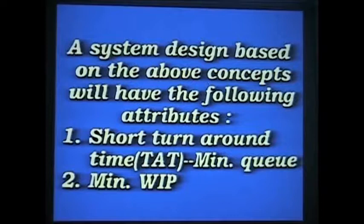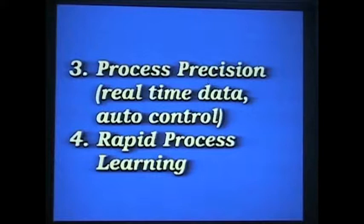A system design based on the above concepts will have the following attributes: short turnaround time, TAT, or people call it cycle time, with minimum Q. As a consequence, the work in process, WIP, is also minimized. The process precision is achieved through real-time data availability as well as automated control. And rapid process learning is a consequence of the short cycle time.